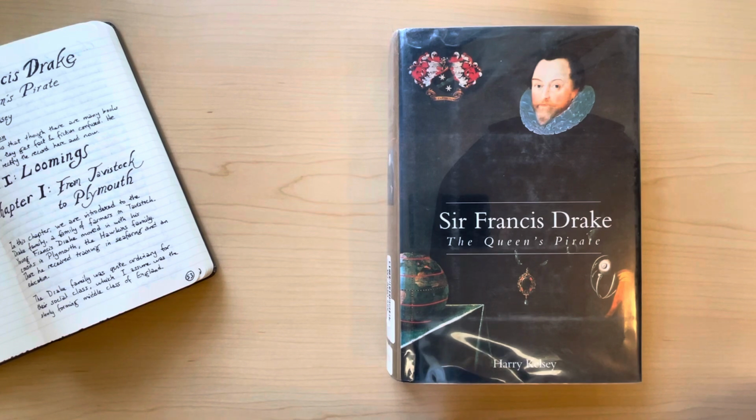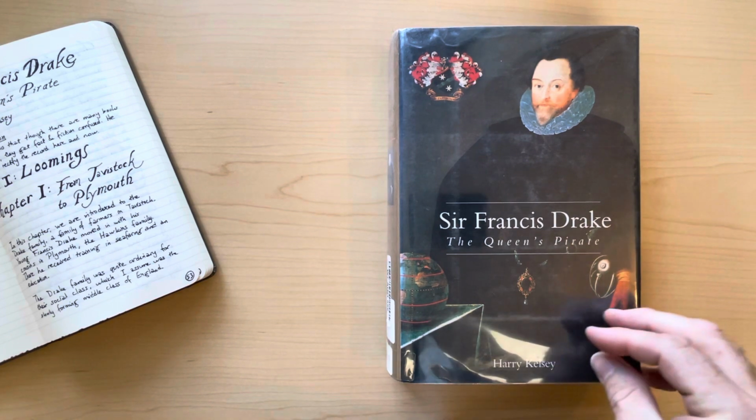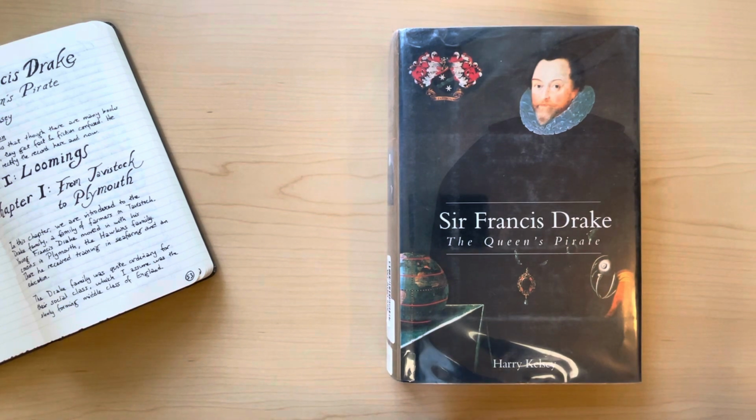Today is Sir Francis Drake, The Queen's Pirate by Harry Kelsey. I was recommended this book from the Pirate History podcast. They have a book list there of some very good books about various pirates or pirate-related topics, and this one was no different. I was able to find this one used on either Thrift Books or Abe Books, I don't remember which at this point.